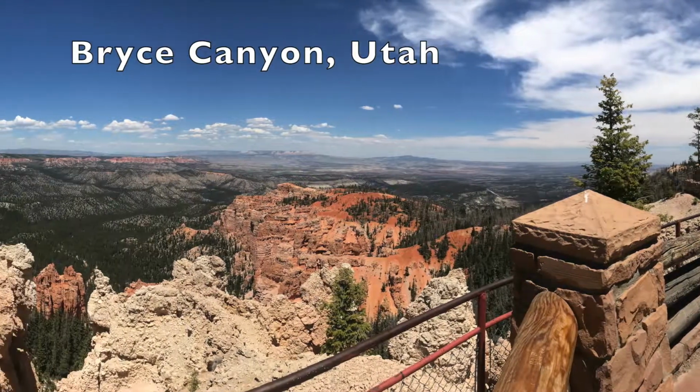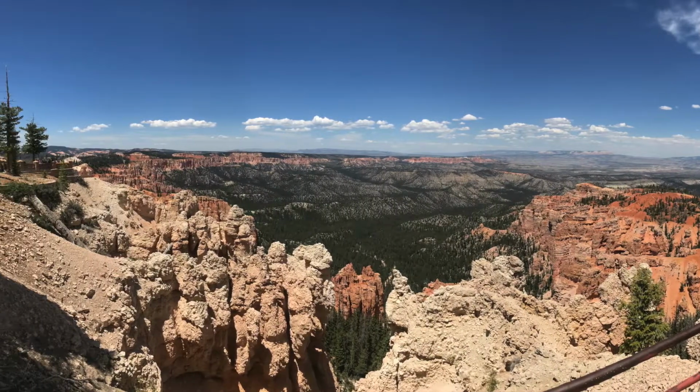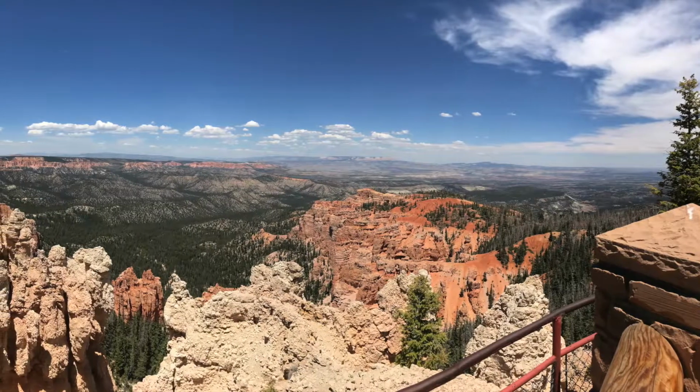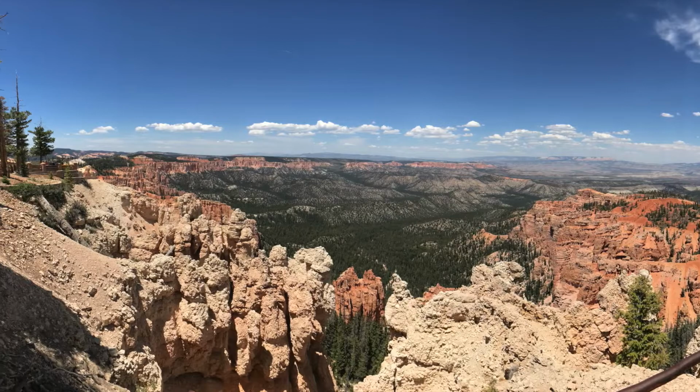Bryce Canyon, Utah was our first stop. This place is absolutely gorgeous. If you get a chance to go here, I highly recommend it. Amazing, beautiful views. I don't know what else to say besides that.